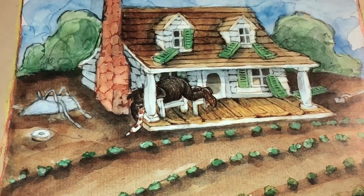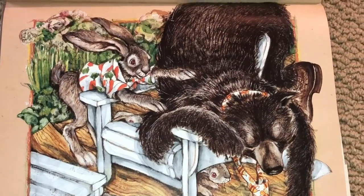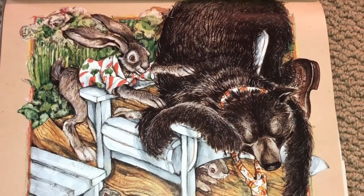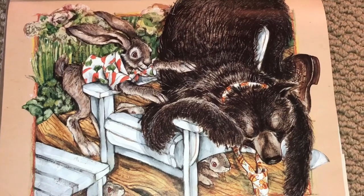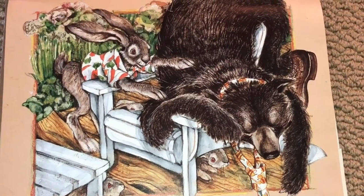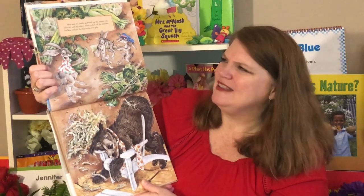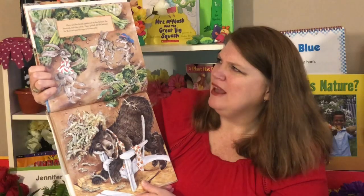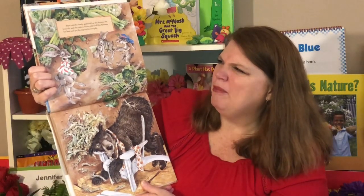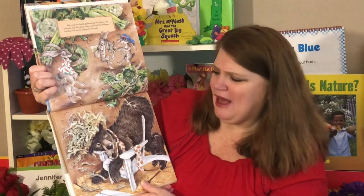Bear slept as the crops grew. When it was time for the harvest, Hare called out, "Wake up, Bear! You get the bottoms and I get the tops." So Hare and his family gathered up the lettuce, the broccoli, and the celery. And they pulled off the bottom roots for Bear. And they put that in his pile.